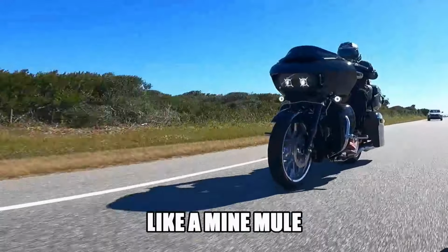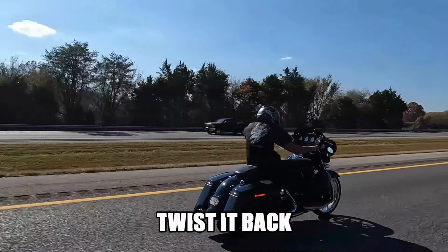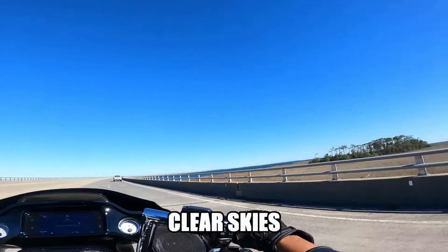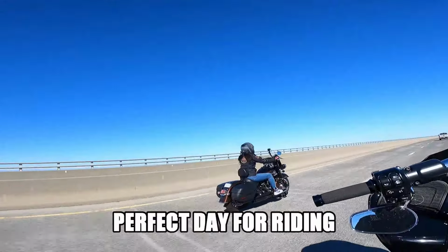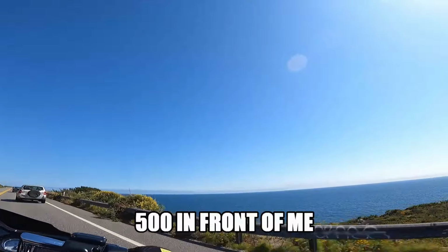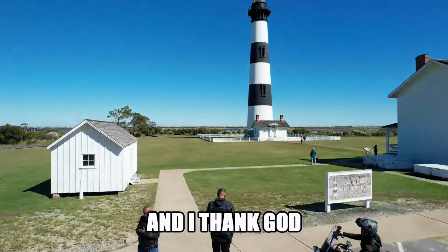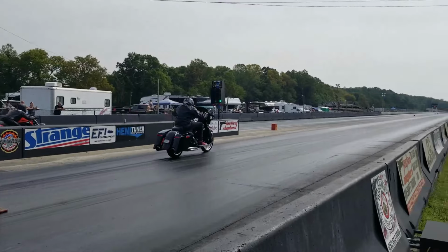Packed down like a mine mule, roll slip, tank full, kick back with my feet up. I twist back and I speed up. Left lane, fight full, move fast when it's got more. Clear skies. Thank you, Lord, I'm gliding. Perfect day for riding. 500 in front of me and I'm right here where I want to be. It's a beautiful day and I thank God for it all. I'm traveling tall.